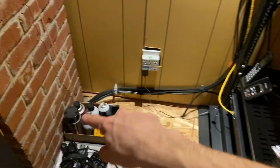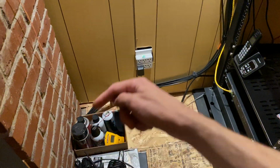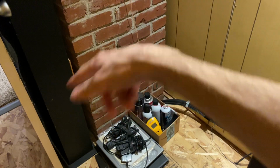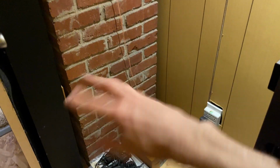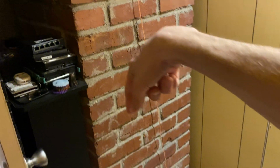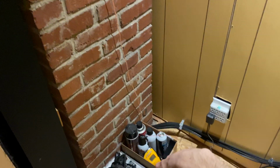Here's all of the lines for the house, by the way. We ran Cat6 to every room in the house. So that goes through the chimney. It's not inside the chimney, by the way. It's actually outside the perimeter of the chimney, so it doesn't get hot or anything. And there's no fireplace. It's just one of those ventilation things. But inside here is actually a concrete cylindrical tube, and those cables stay on the outside of it, and they're plenum rated.